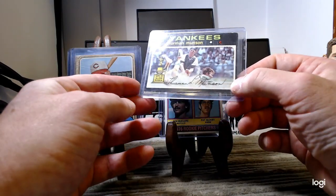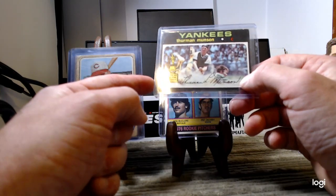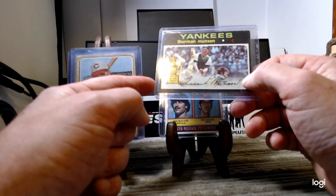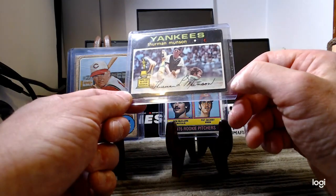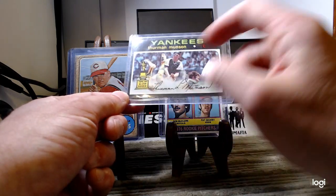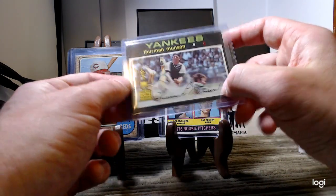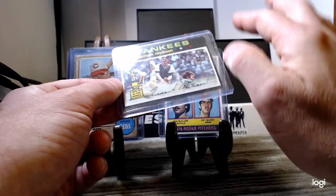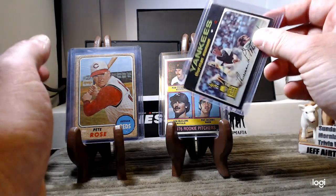This is probably his, I don't know if I want to say most popular, because rookie cards are always popular, but definitely the biggest eye candy as far as all the Thurman Munson cards, with the big trophy and the great black border. You see this has some issues on the corners, but I don't care about that. Just a great Thurman Munson second year card. Love me some Thurman Munson.